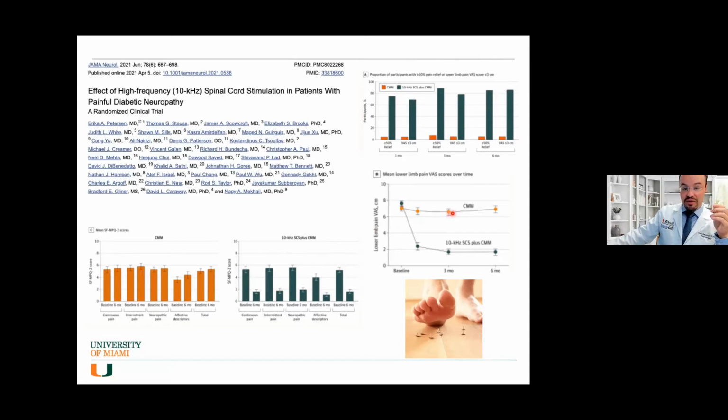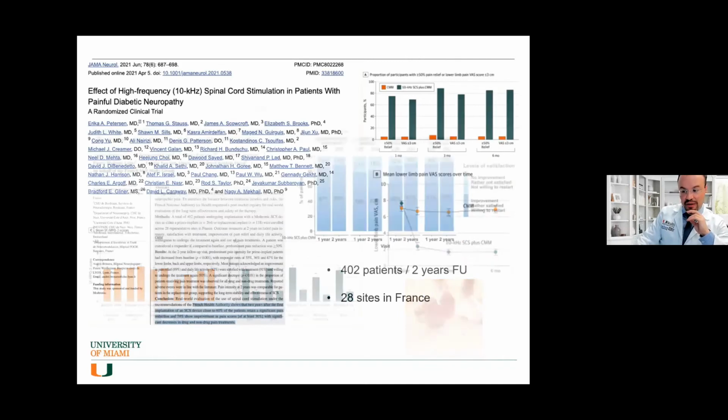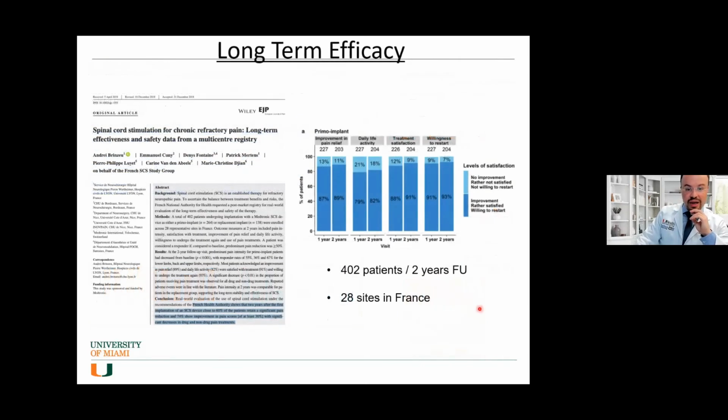And the result was impressive. This is after 6 months, and then 1 year later on, it kept the tendency. The conventional medical management and the spinal cord stim with high frequency improved the pain very much in this category. Okay, but then comes the question. Okay, it's beautiful. It works, at least in the beginning.